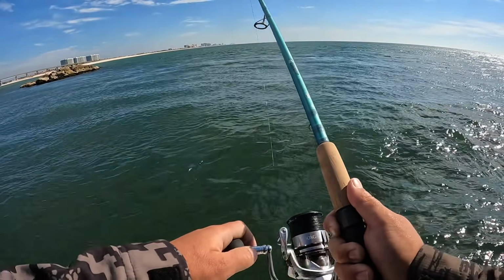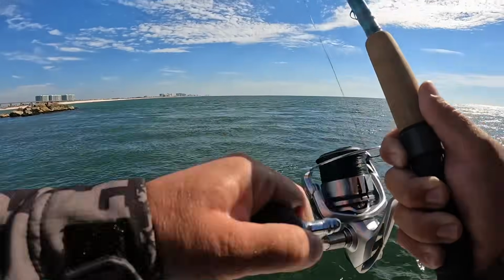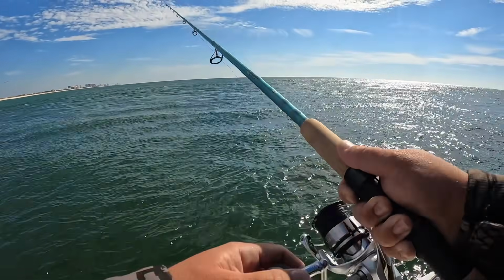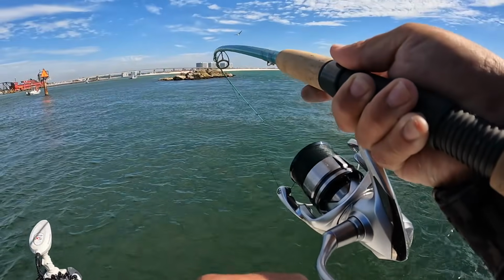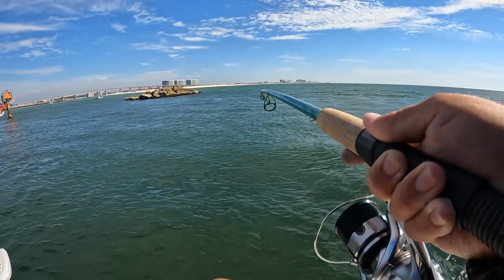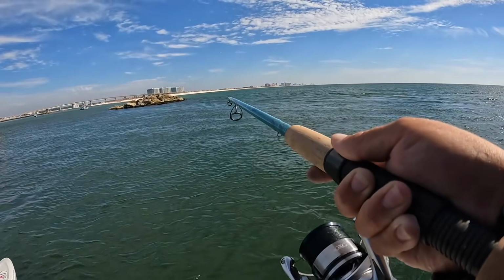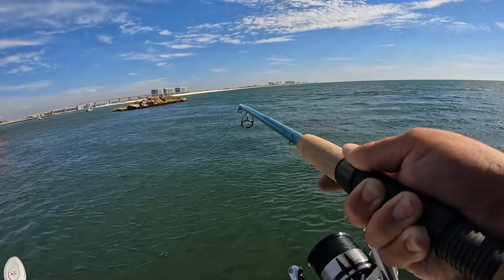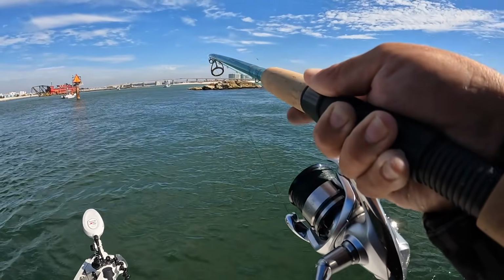Oh, something just hit it. Let's see if they'll come back. Oh man, come back for it. Got it. Something hit it good. Yes. I came over here to these jetty rocks because I figured there'd be something hanging around there. Oh, and I just threw that big jig with the curly tail.